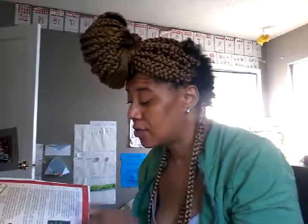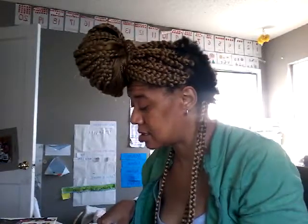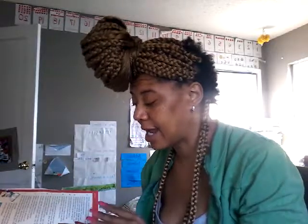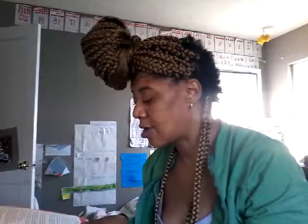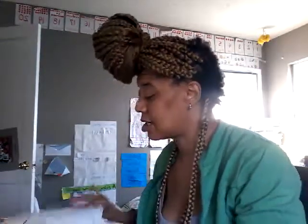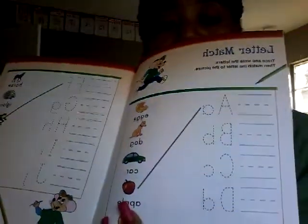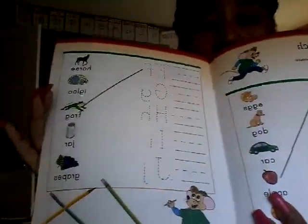So with hers, this is a reading readiness grade K. It has letter match, word practice, letters A through G, letters H through M, letters N through T, and so on. You get it. Smart Alec Read, The Lizard, The Zoo, Smart Alec Cleanup, Word Card, and the Answer Key. So it starts out with just letter matching. She would match it to the picture. And that's cute.